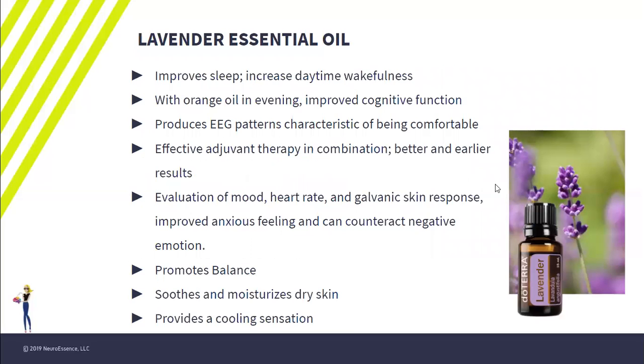Lavender essential oil. Lavender should be in everyone's purse and pocket. Lavender was the first oil that was ever discovered, and it is the most tested oil that is out there right now. Lots of clinical trials speak our language, so things like improving sleep. It helps you not only to fall asleep, but to stay asleep. We always recommend diffusing this at night, because this will give you a consistent flow throughout the night, rather than wearing it topically, where after about 4 hours, it will metabolize through the body. Because you've gotten a better night's sleep, it's going to increase your daytime wakefulness.